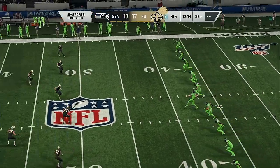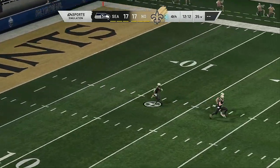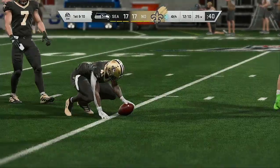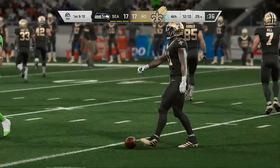Seventeen the score, all even to this point as the kick's away. This fielded at the two. And not a bad return here. He gets it out to the 25-yard line. Back out onto the field now comes the New Orleans offense.